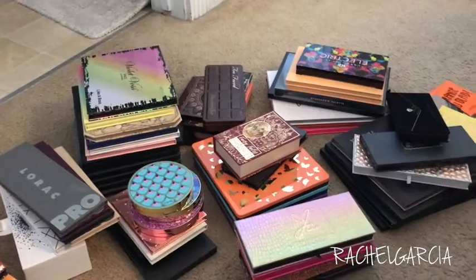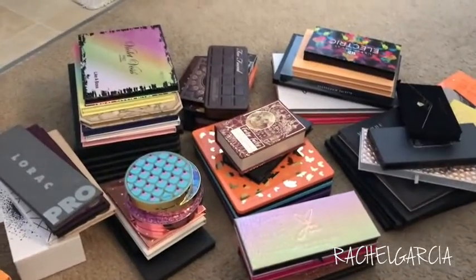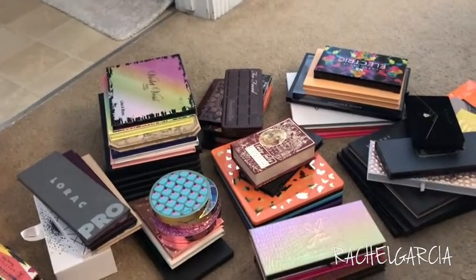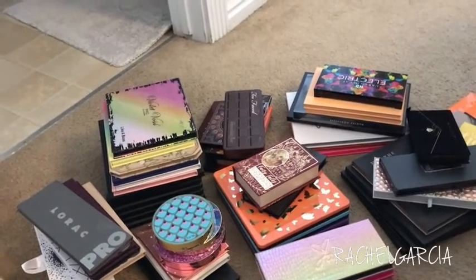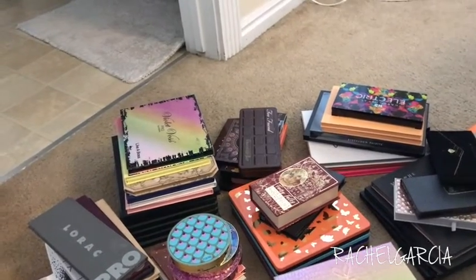Alright guys, so here are all of my palettes. I have some right here, which, I mean, it doesn't look like a lot, but I don't use a lot of these, so I am going to be doing a declutter and just get rid of some of these palettes that I don't use anymore. So let's go ahead and get started.